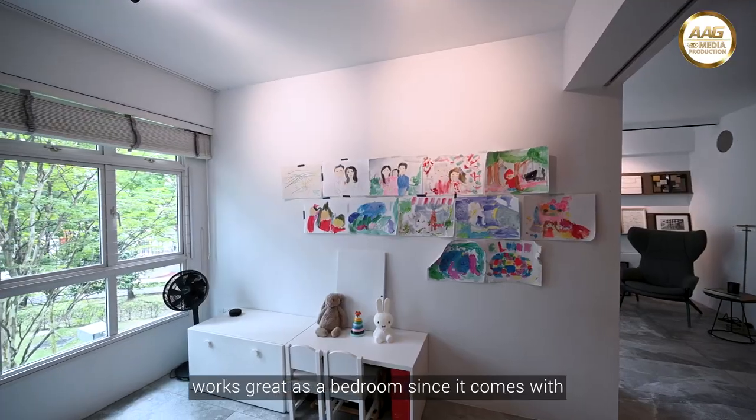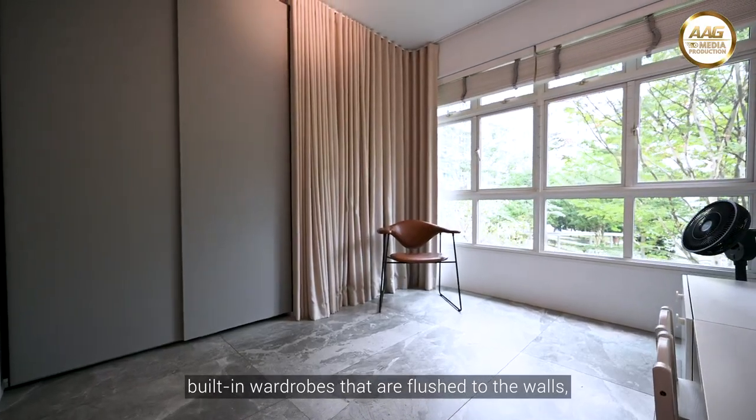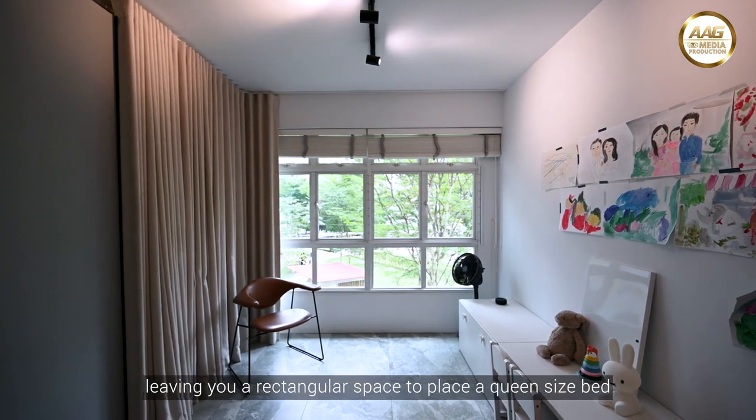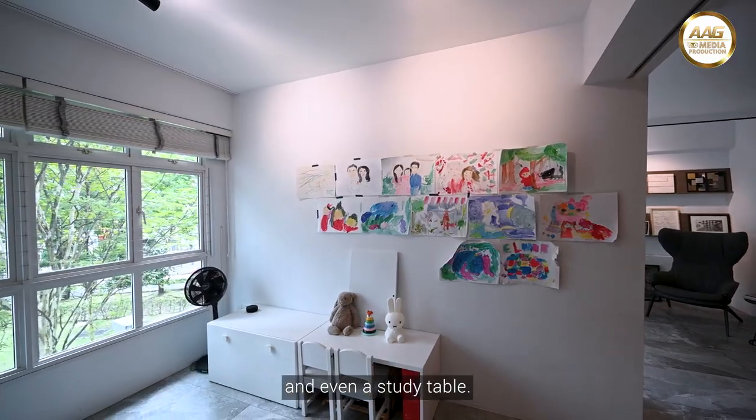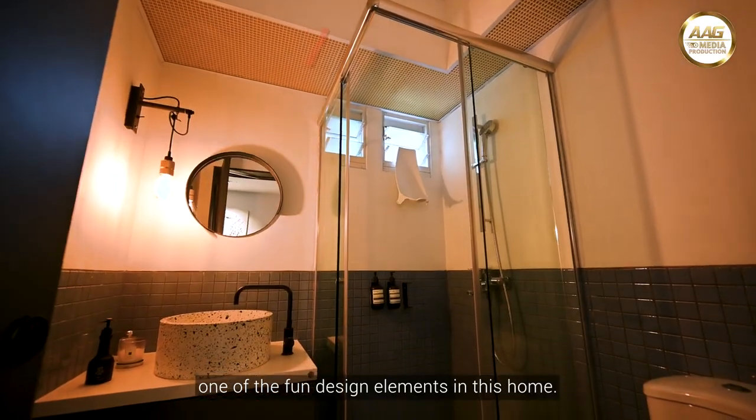It also works great as a bedroom since it comes with built-in wardrobes that are flush to the walls, leaving you a rectangular space to place a queen-size bed and even a study table. The common bath features bow-patterned floor tiles, one of the fun design elements in this home.